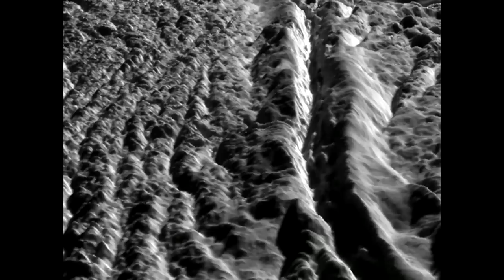This here is a real close-up view of one of the tiger stripes. And as you can see, it's two parallel ridges. The width is about 5 kilometers across. The height of the ridges on both sides is between 100 to 150 meters, and the depth, the V-shaped trough that you can see, is about 250 meters in depth. And it's within this trough here where these sources are opening and closing over time.